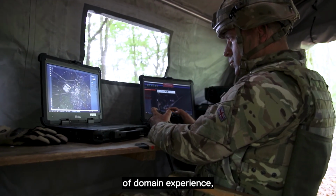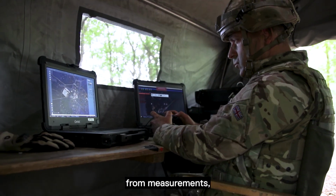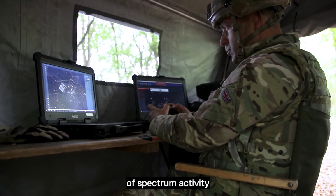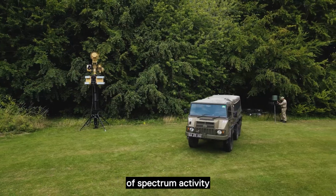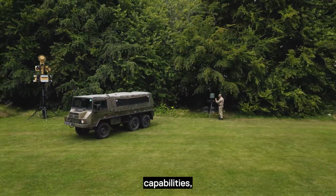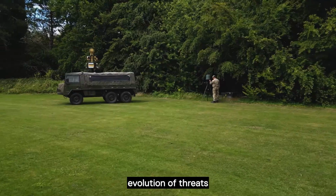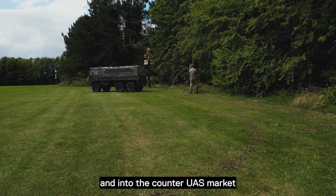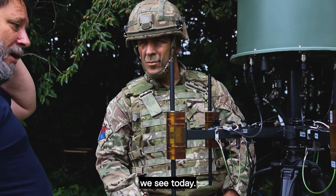BLACKTALON is Comtech's range of counter-UAS products, offering many benefits over a lot of the competition, based on years of domain experience from measurements, monitoring and actual identification of spectrum activity, through to the RF jamming capabilities that have seen life and seen evolution of threats, all the way through the RCIED and into the counter-UAS market we see today.